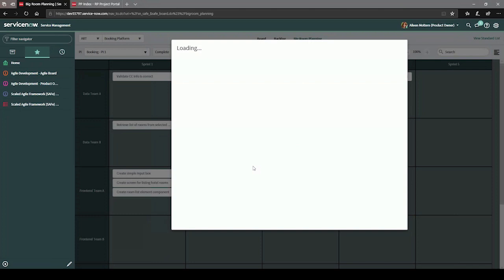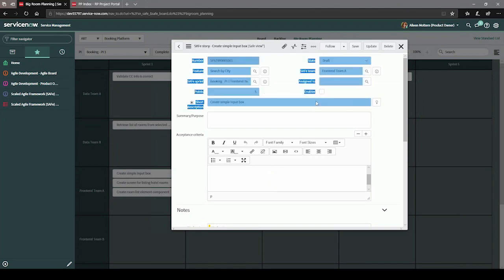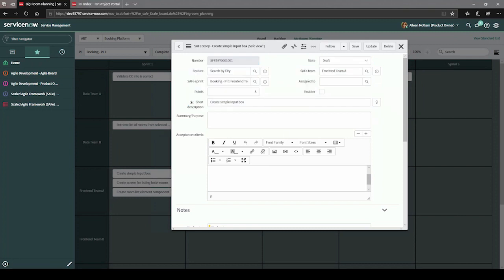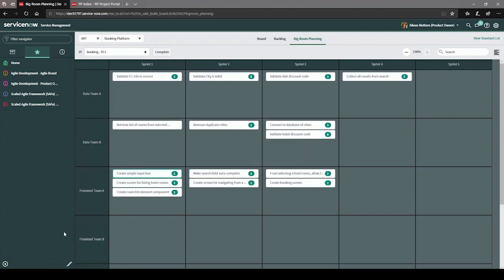You could create the dependencies here and visualize the dependencies. So I clicked on the create simple input box, and within here I can add the dependencies. I can add dependent stories to this, and I forget the name of the one I was going to add. I'm going to go grid it again. So remove duplicate cities as an example.